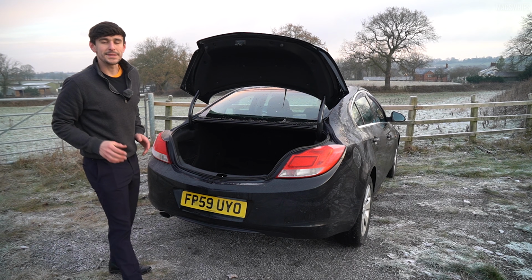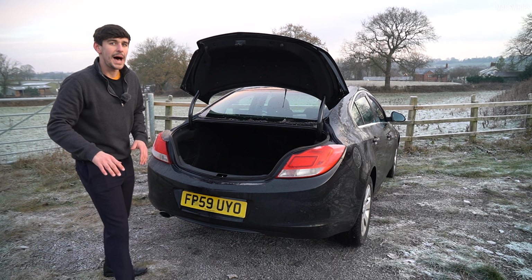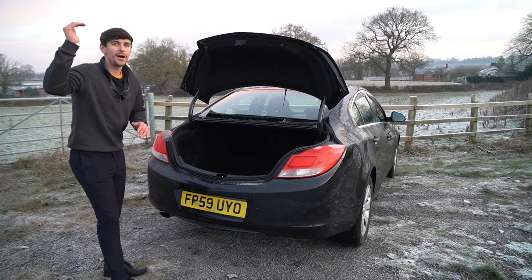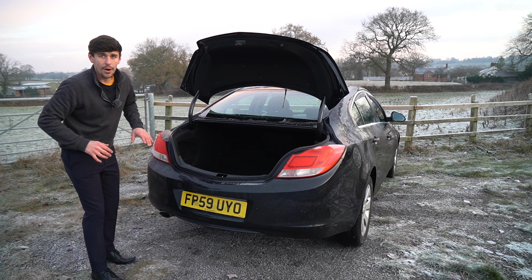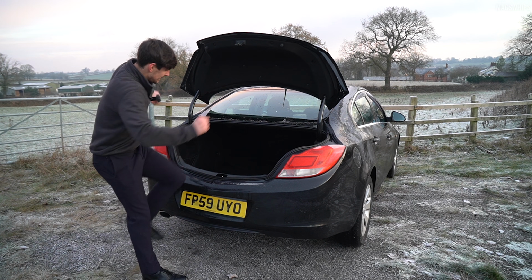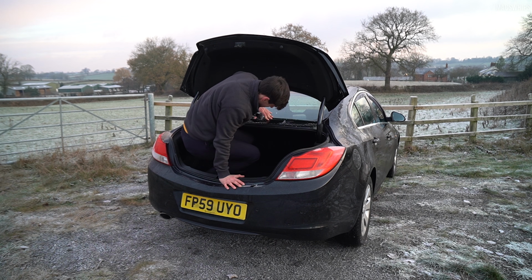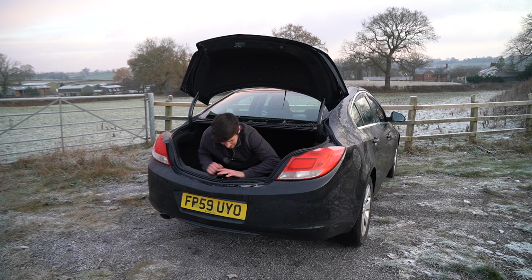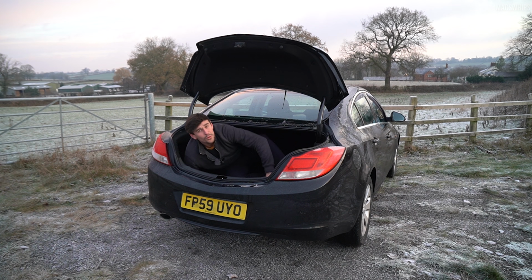It's also very practical, something I'm going to demonstrate with my body. Now, according to Google, I am average height. I'm just between 5'10" and 11. I weigh about 84 kg, and now I'm going to climb into my own boot. Yes, what life decisions have I made to do this? Now, as you can see, I am above average flexibility by quite a way, but I can move all the way around in this thing.